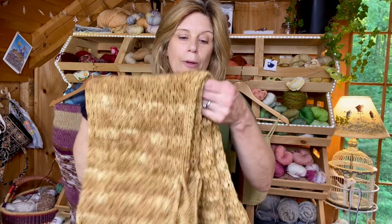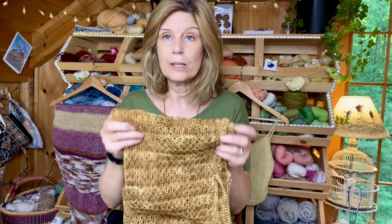So I will be looking for some testers for this. If you are interested, please reach out. I'm not sure when we're going to start, but it will probably be soon. The Latte Cardigan, coming soon.